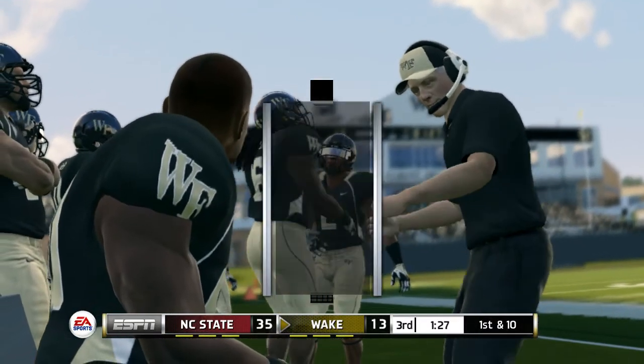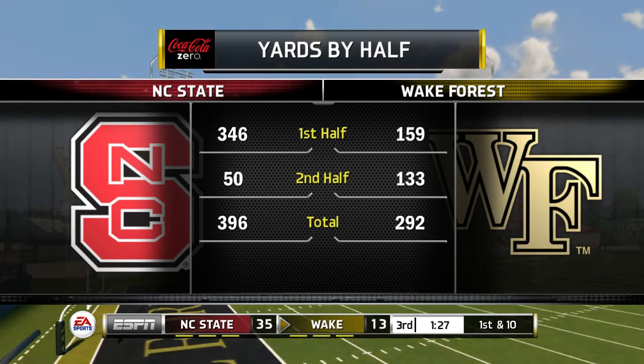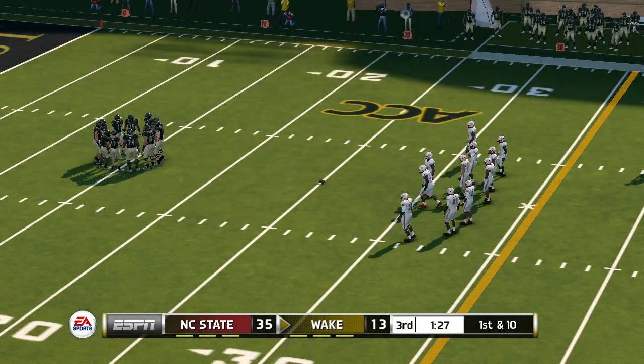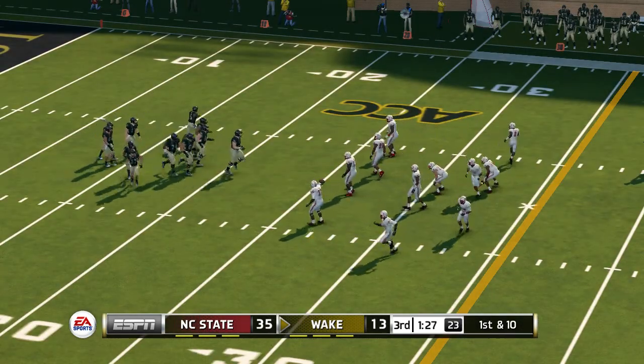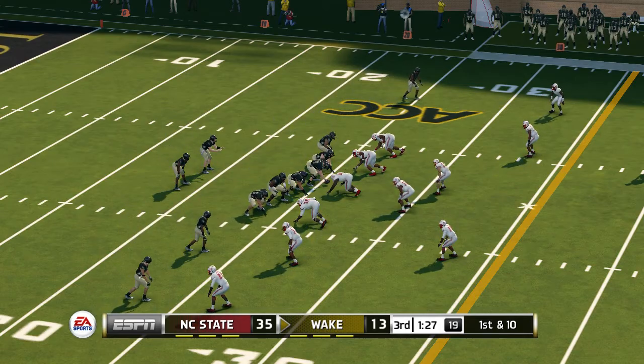Wake Forest come out of the locker room after the halftime, and they got a whole different approach going here offensively. Yeah, I think the one thing I'm recognizing is just more about the execution. I think they're doing a good job of sticking to the fundamentals of the game plan, but I think they're doing a better job of executing that game plan, and it's helping them out.